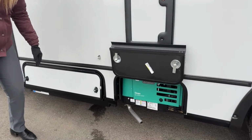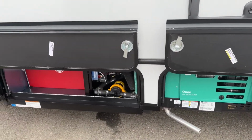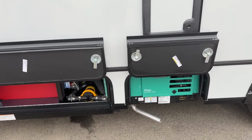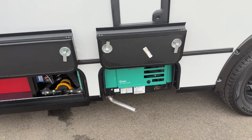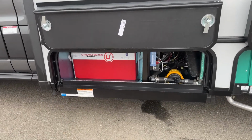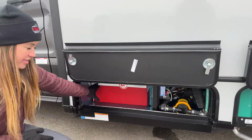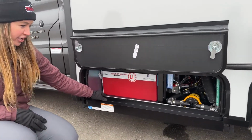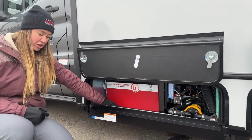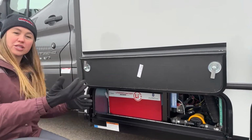All right, over here, I'm just gonna open both of these. This one does have the generator. So you have the Onan 2800i EVAP generator, and then you have one of your big lithium-ion batteries. Another option for the EKKO is you could do a battery pack upgrade, which is going to give you the huge one single cell lithium-ion battery here. But it still does give you a space here if you wanted to add another lithium battery later on. You have the option to do so. You just can't do it from the factory. It's kind of an either-or situation.